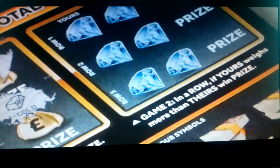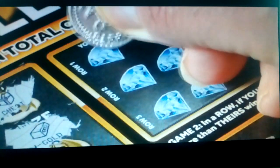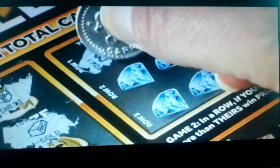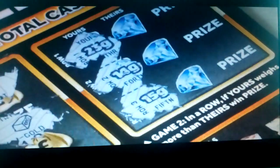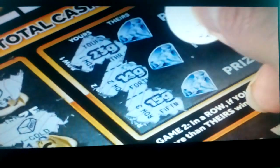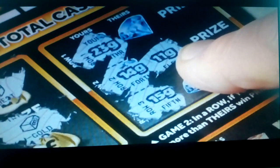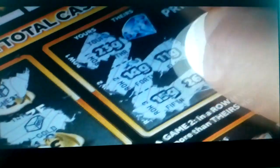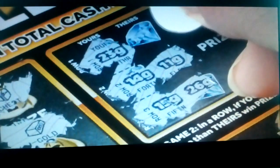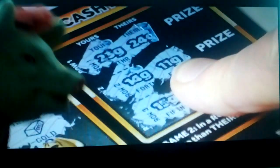Right, in a row, is your weight harder than theirs? Well, as long as you can see their weight, that's the main thing. Here we go. Now, ours is 23, 14, and 15. But we'll do the 14 first. Are we better than that? I doubt it. 11. We've beat it. Oh my God. 15. Now they've beat us. 26. 23. 24. They've beat us. So we've got another win there.